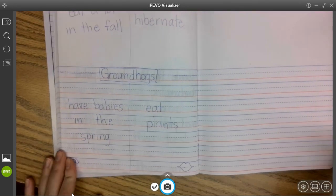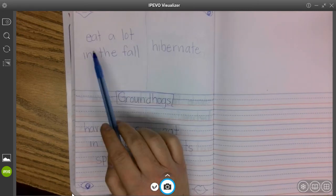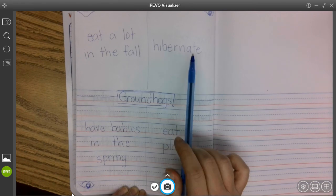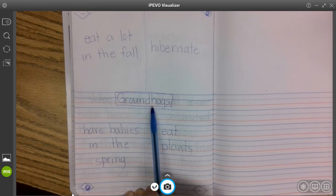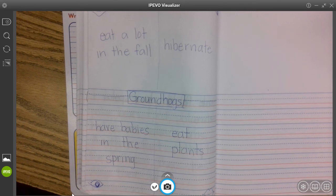Okay. So again, looking at my foursquare, I want to make sure I have 4 things that we can prove, things that we can show other people and help other people learn, not just things we think or feel. So, groundhogs eat a lot in the fall. That is something that we have learned. It's something that we can prove. Groundhogs hibernate. Again, that's something we can learn, something that can be taught, something that has been observed. Groundhogs have babies in the spring. That's another observation scientists have made about groundhogs. And groundhogs eat plants. That uses the sense of taste. So we can confirm that as well. We know that the groundhogs are using their sense of taste. And so that works as a fact as well.